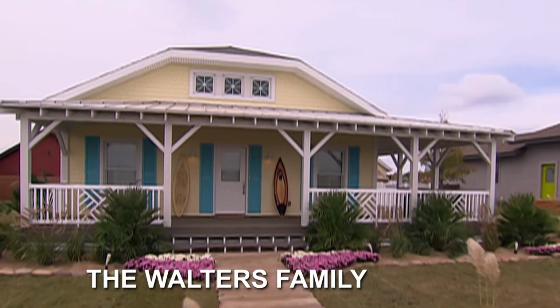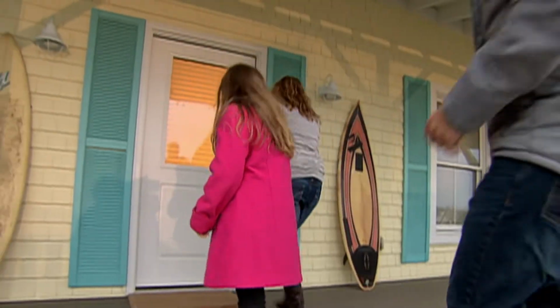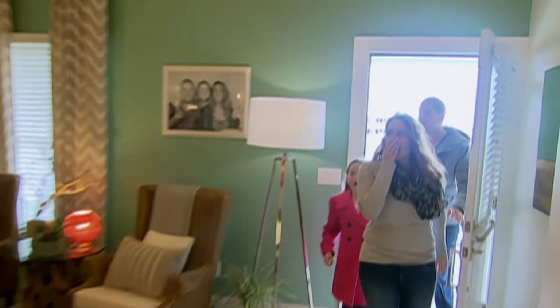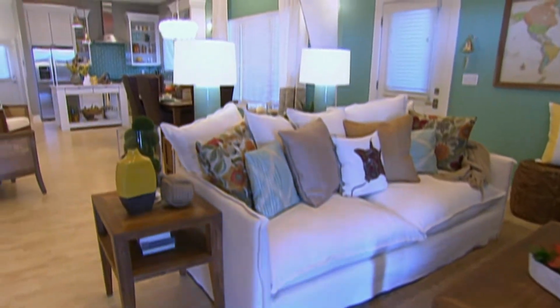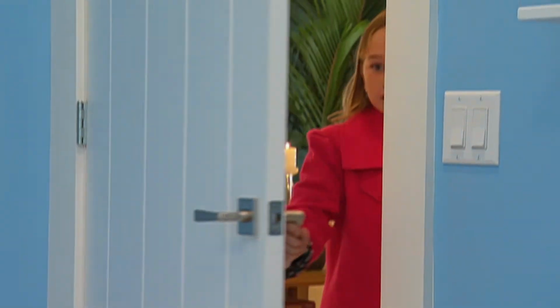Oh my gosh, come on! This porch is awesome! Oh, this is awesome! There's like a sail coming down. Look at the coral. We're bringing the beach back. Look at that stove. I'm going to have to learn to cook or something. A beach house in the middle of Missouri. Pretty incredible. You walked through the door and it was like, this is ours and we're home.